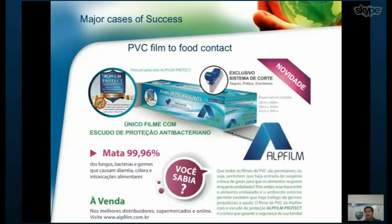Alps produces a PVC film, a PVC stretch film for food applications, and Alps launched 6 months ago this film using antimicrobial, with which you can improve the properties of the food. You can improve the safety of the food using PVC films with antimicrobial.